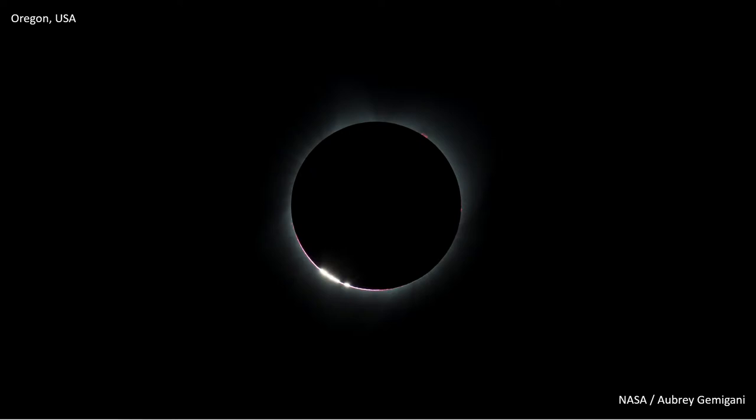And you're seeing just a few minutes before totality, and down at the bottom left of the eclipse at the 7 o'clock position, you are seeing what is known as Bailey's beads. So these are the last few beads of sunlight shining through some of the deepest valleys on the moon. And they're known as Bailey's beads since they were first explained by the astronomer Francis Bailey.